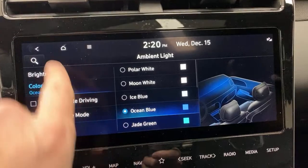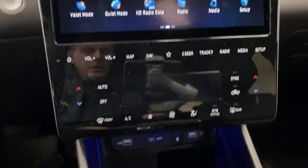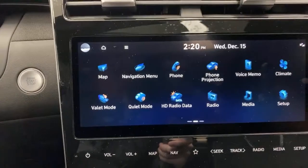You can also set them up for the drive modes, but just so you know, the ambient lighting is a difference there, and it's a little bit more, actually, why don't we show you this too? It's a little bit more colors than the 64, I think.